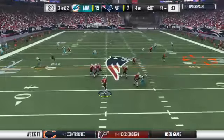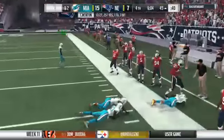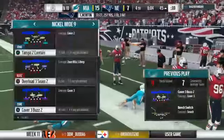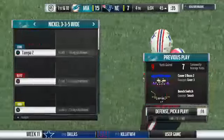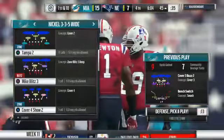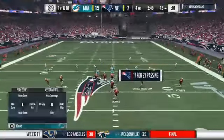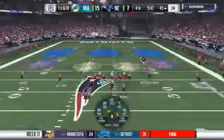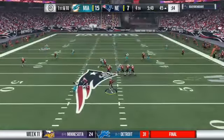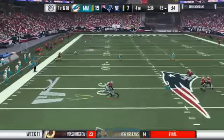3rd and 2, Newton. And able to complete it to Green Beckham. And he's out of bounds as he gets this down to the 45. It goes as a gain of 9, and it moves the chains. And Brandon, from our time in college football, where receivers weren't running the traditional NFL route tree, one thing they did learn, find open areas, find soft spots, and set up and catch the ball. And I think we just saw that there. Yeah, we saw that indeed.